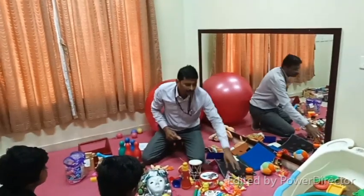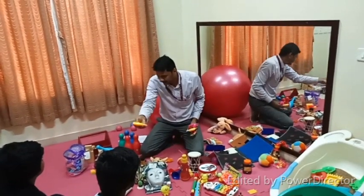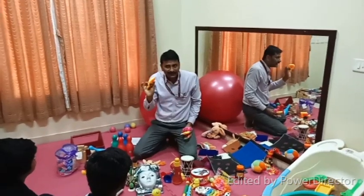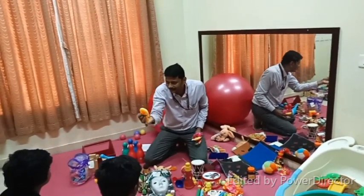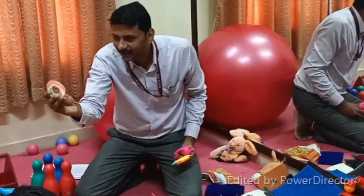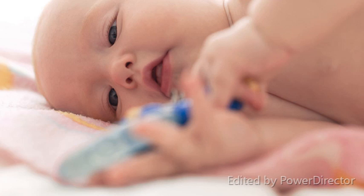For children who are 0 to 3 months of age, teethers are very essential. So these teethers are to be given to them. They hold it, they mouth it, they shake it, and they know that if they do something, there is something which is happening. They know that there is a property of a few things. Something which looks like this actually tastes like this, while something which looks like this may be tasting, or feeling, or having a texture which is different in nature. So teethers are very important to be given, especially during the first 3 months of life.